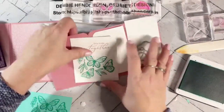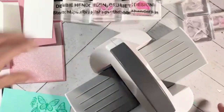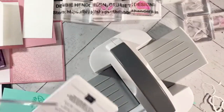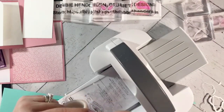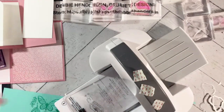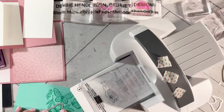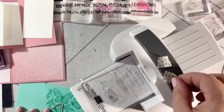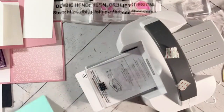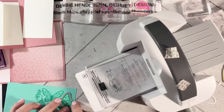So let me bring in the little mini machine to cut out the butterflies. And I am going to use washi tape again. I have my glasses on, so we should be good to go. So let me go ahead and add this one first. Now I can't do all three at the same time, only because these two are a little too close to each other. So I'm going to do these two, and then I'll have to run this through again.